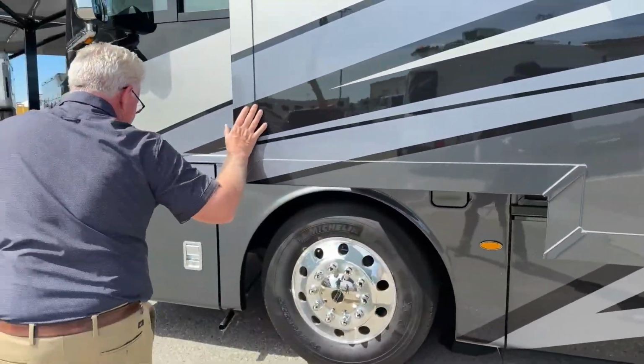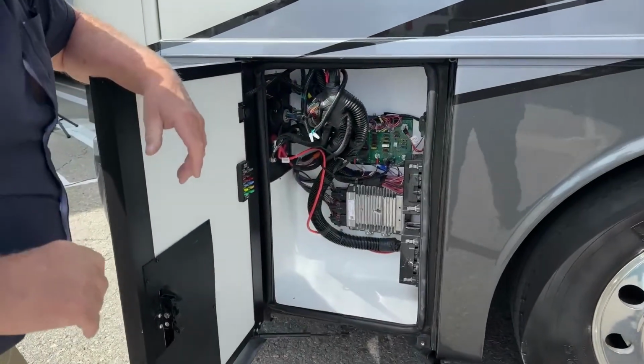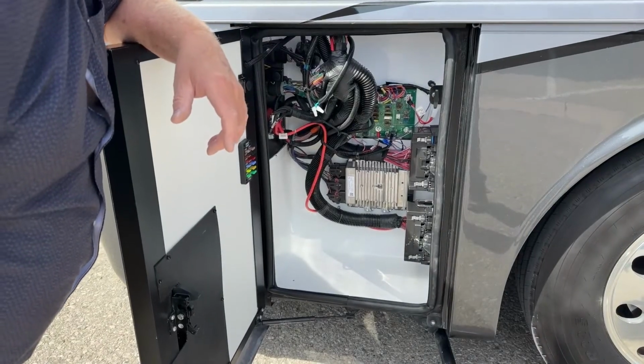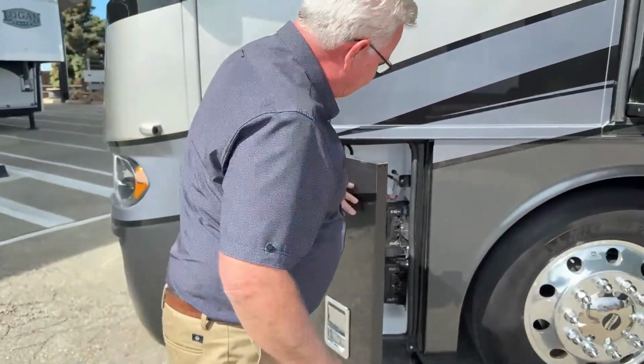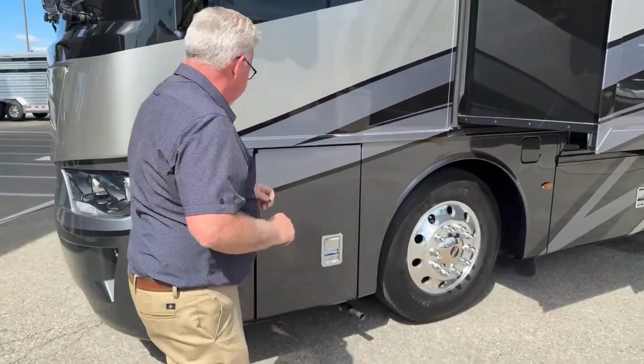And then, of course, this front compartment is chassis circuits, fuses. You've got some spare fuses here. And you pull your lever, slide the generator out. That is an 8K generator. This only has 2 air conditioners on it.